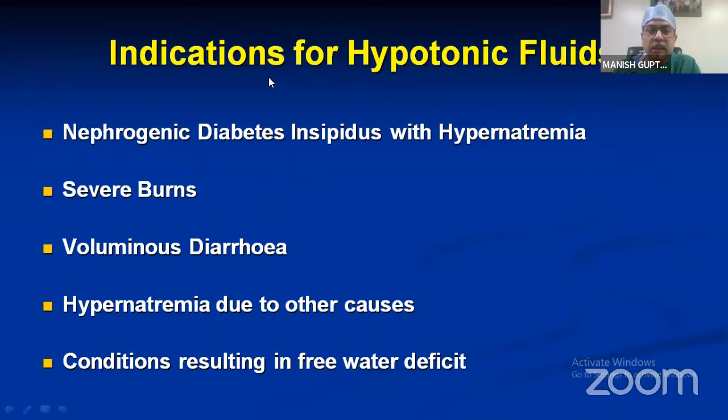But the indications of hypertonic fluids are also still there.